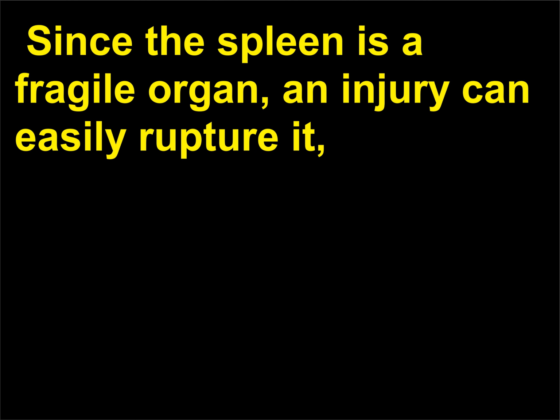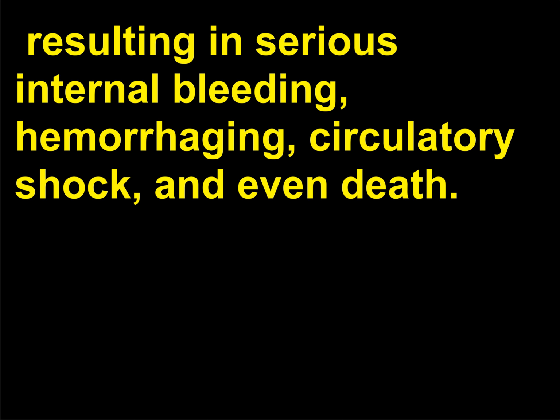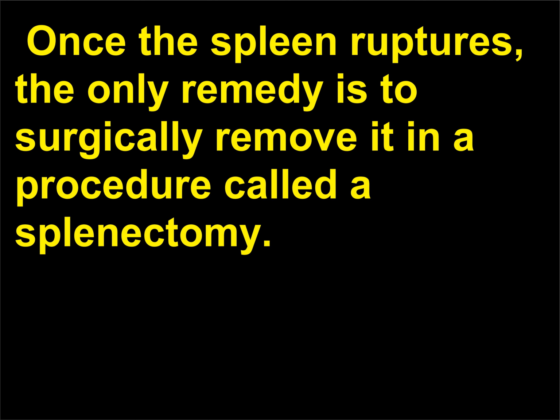Since the spleen is a fragile organ, an injury can easily rupture it, resulting in serious internal bleeding, hemorrhaging, circulatory shock, and even death. Once the spleen ruptures, the only remedy is to surgically remove it in a procedure called a splenectomy.